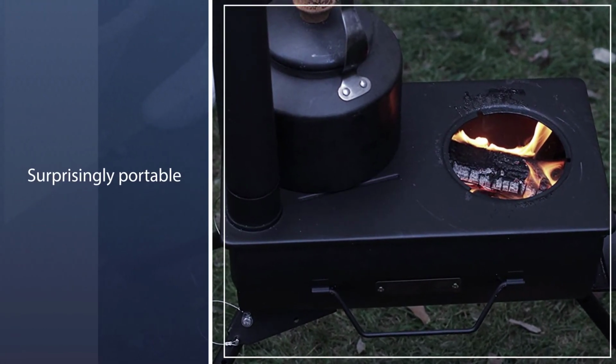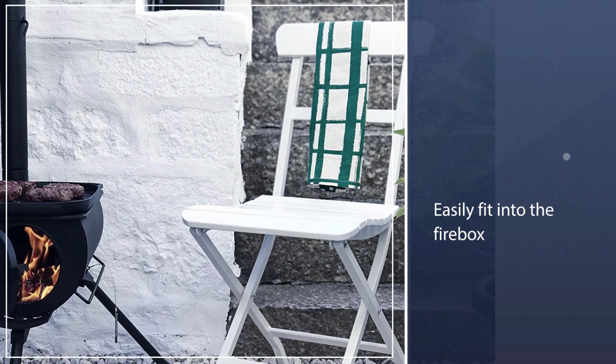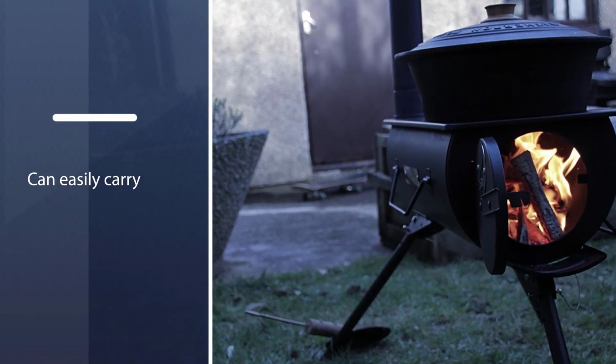The door has a raised lip, which is something you don't normally see with tent stoves. The lip helps secure the lid in place while also preventing alignment issues that might come from warping.